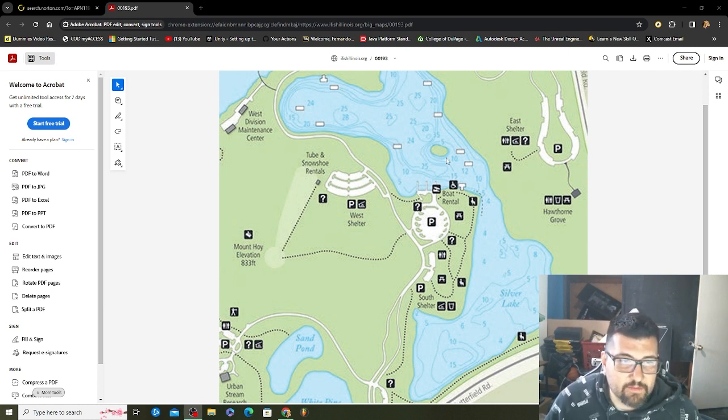I know there's a lot of rocks right here. I know this is a little rocky right here. I think they dropped a bunch of rocks right here. There's a little deck that comes out. So this right here is kind of really active too.